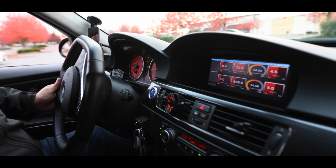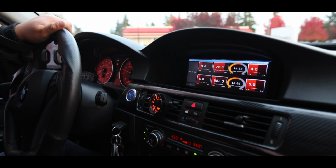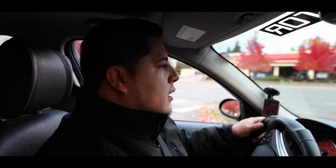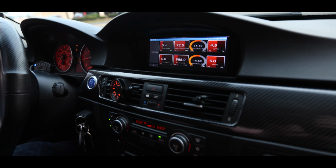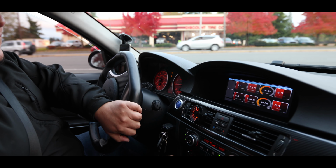When the temps are low, the car's like telling you, careful. Screams at you, actually. So we can get some second gear pulls, third gear pulls. Sure. What do you think? How much boost right now? About 28, 29 pounds. A little fluctuation between 28 and 29.